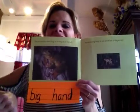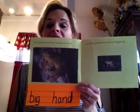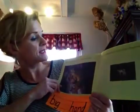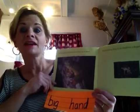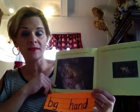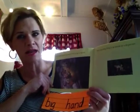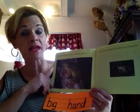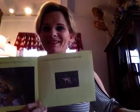Oh, look it. I see lots of people pointing over there. Yes, you are. Because big is telling us about the size of the frog. It's as big as a hand. Now, they use an interesting way to describe. It's called a simile because they use the word as. We don't talk about similes a lot in kindergarten, but we do use them a lot. But big is the describing word on this page. The buzzing frog is as small as a fingernail. Can you imagine seeing a frog that tiny?